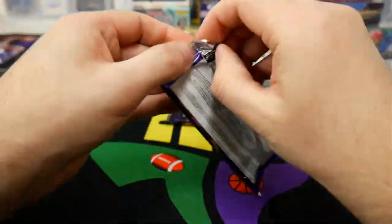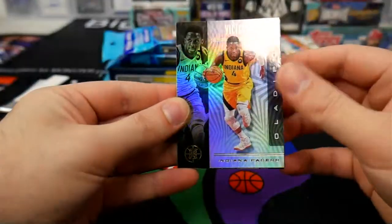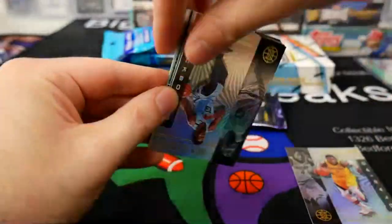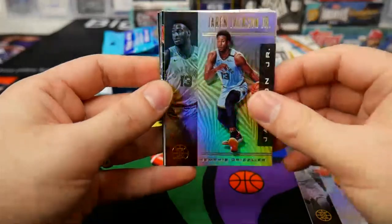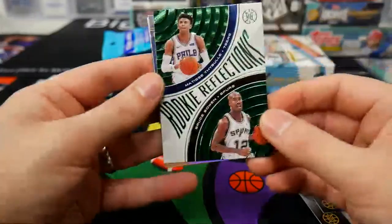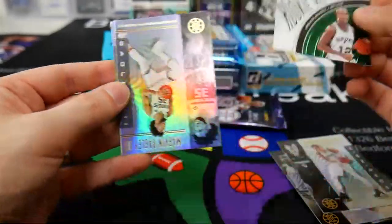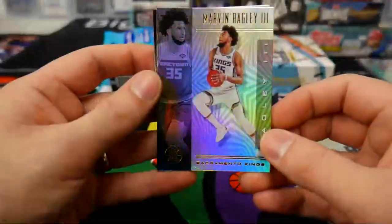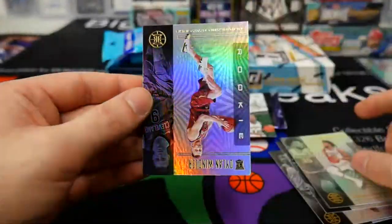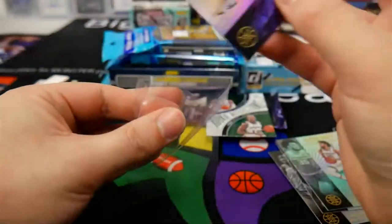All right. Two packs left of Illusions. Oladipo. Jaren Jackson Jr., Porzingis. Got a green Rookie Reflections, Matisse Thybulle and Bruce Bowen. Bagley. Dylan Windler, rookie for the Cavs.